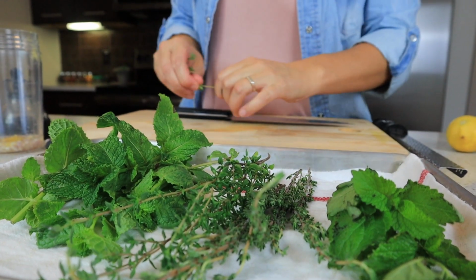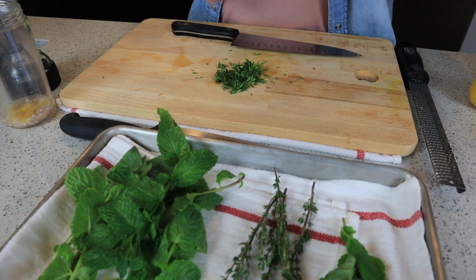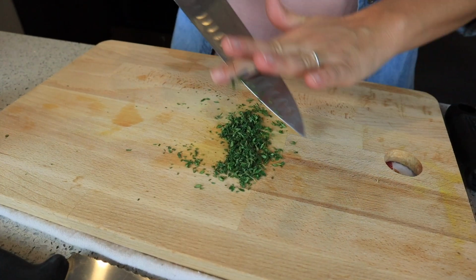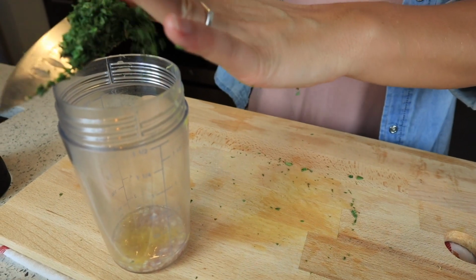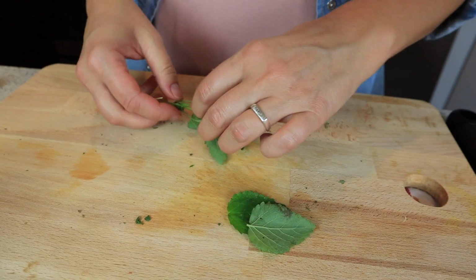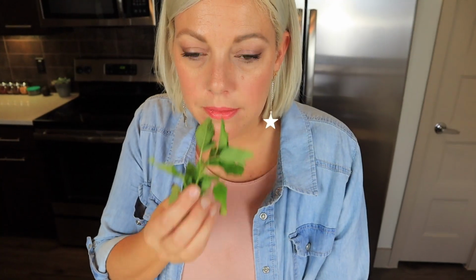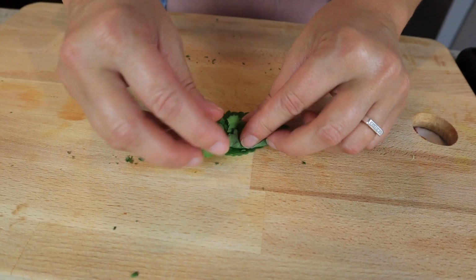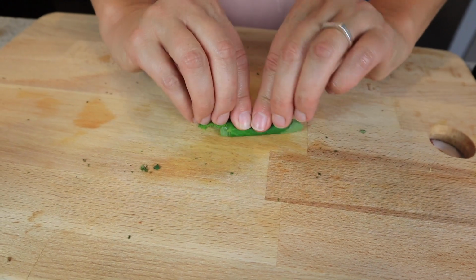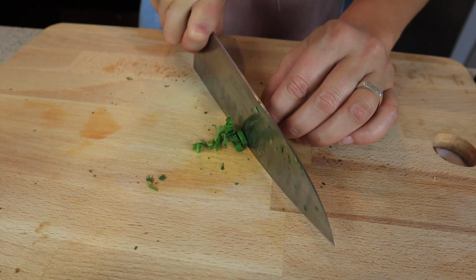Now I'm gonna do the thyme. Now I have this lemon balm. I'm just gonna take the leaves off. Oh my gosh, it smells so good. So I'm stacking up the leaves like this, and then I'm just gonna roll it. And I'm just gonna slice it like this, really nice and thin.